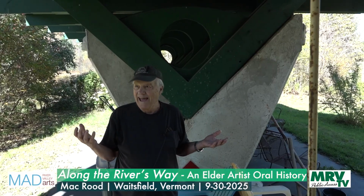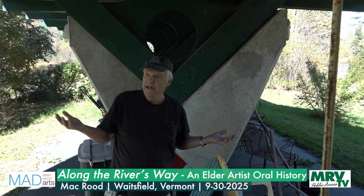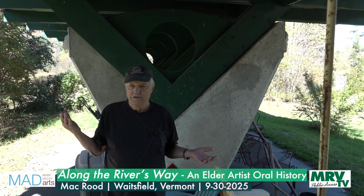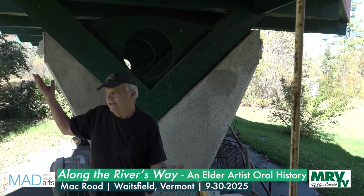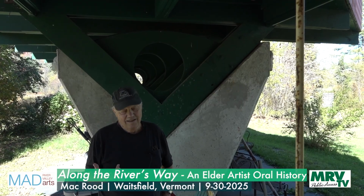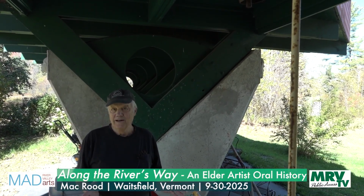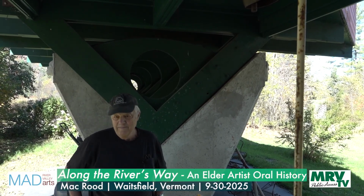All the things that have been added to it, be it weird dormers on the side or oddball-shaped windows, just everything you look at here, I think, is anchored by that very basic, simple, original idea.